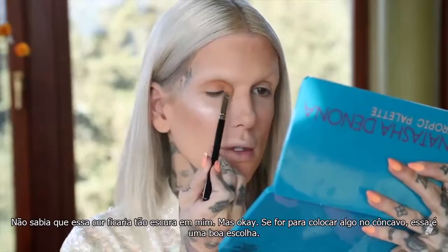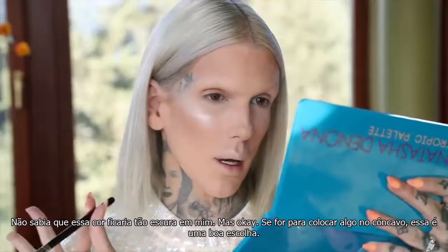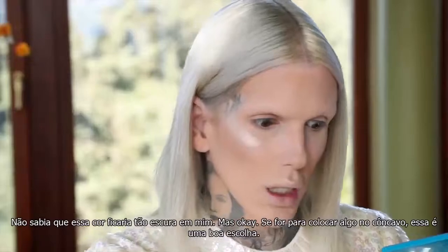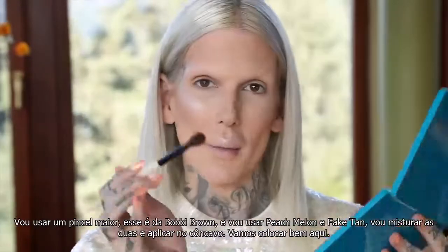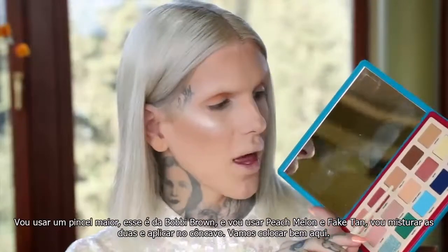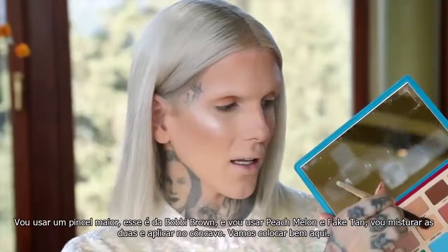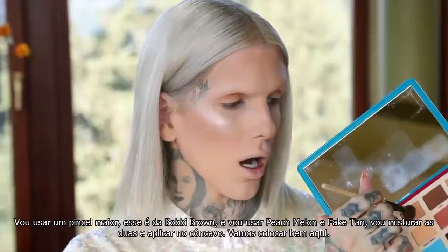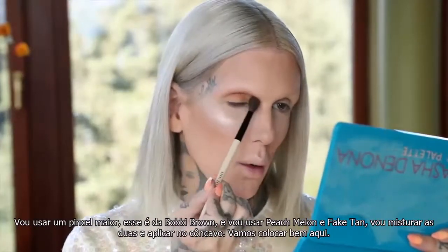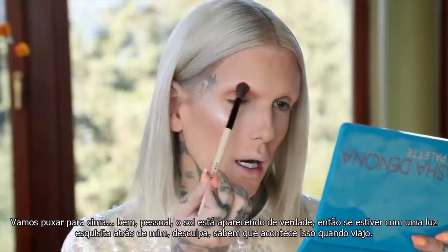Now, I did not know the shade was gonna show this dark on me, you guys, so I'm definitely like, okay, if we're really gonna put something in the crease, we really need to put some on the crease then. All right, let me take a little bigger brush. This is from Bobbi Brown, and I'm actually gonna go in with Peach Melon and Fake Tan and do a little mixing, a little cocktail, if you will. We're gonna put that by the crease. We're just gonna put that right in there, and let's bring her up.